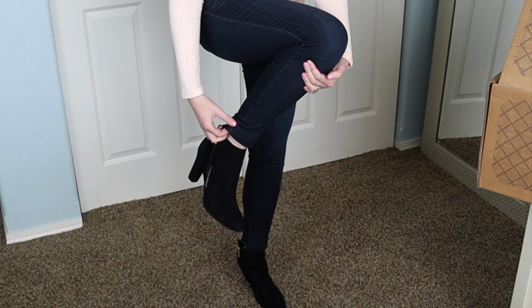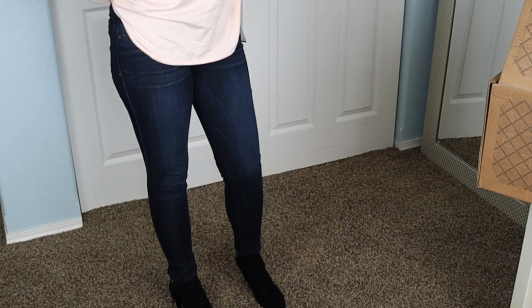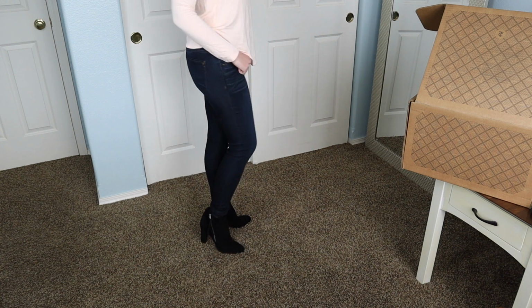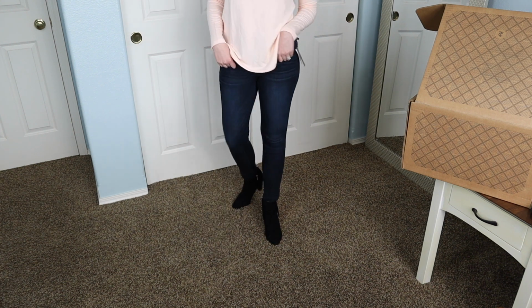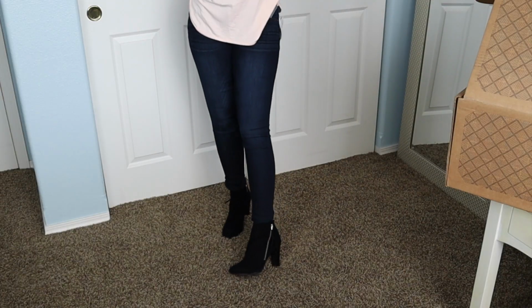They are a bit long, but that's not anything new for me, just because I am 5'5", so I'm used to having to get pants hemmed, and I could definitely see me wearing these on the town, to work, on the weekends. They're really just those great all-purpose dark jeans that work in fall and winter.